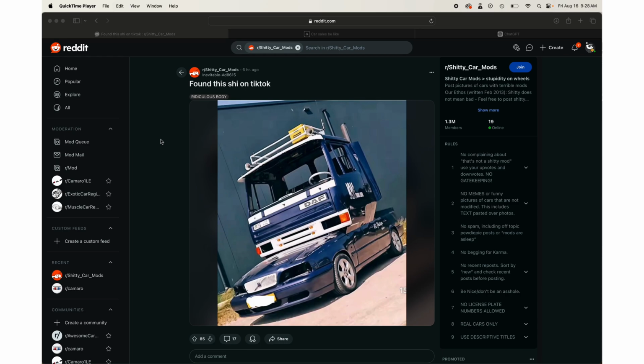So folks, if you're looking for a car that defies all logic, turns heads, and makes you question your own sanity, then this Volvo truck hybrid is the right ride for you. Just don't expect to fit it in your garage.